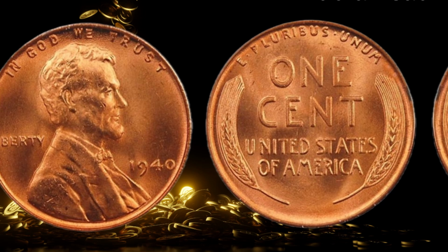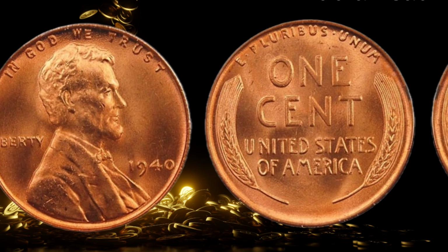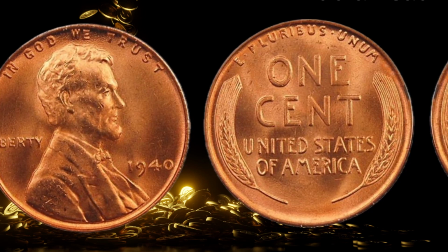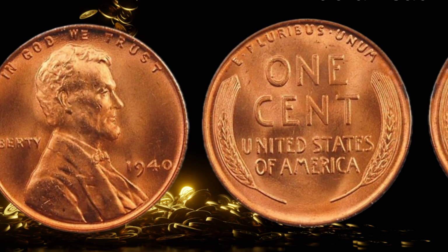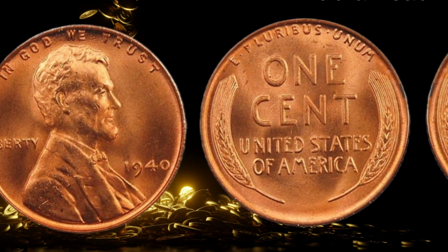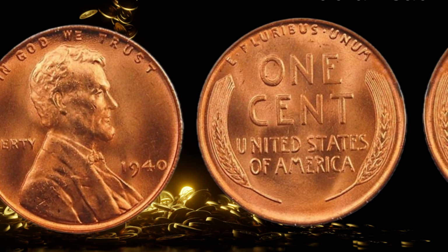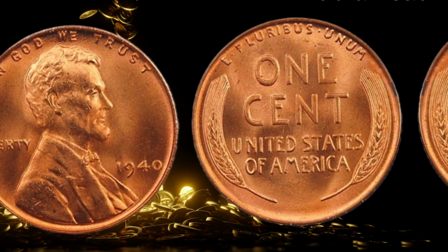Now, before you start emptying every coin jar in your house, here's the million-dollar question: could you be the next person to discover a 1940 Lincoln penny worth millions? The answer is absolutely yes. Rare treasures are still out there, waiting to be found by people who know what to look for. And who knows, your next big break might be hiding in the most unexpected place.